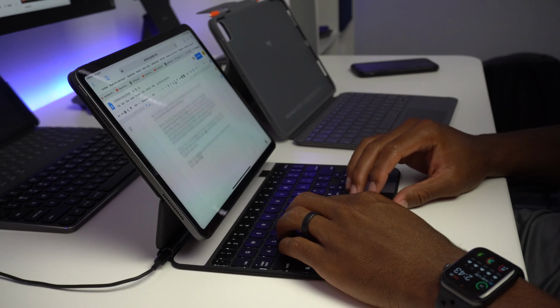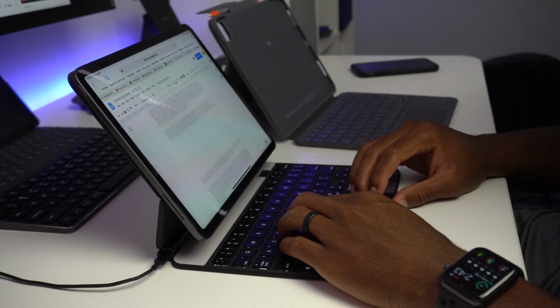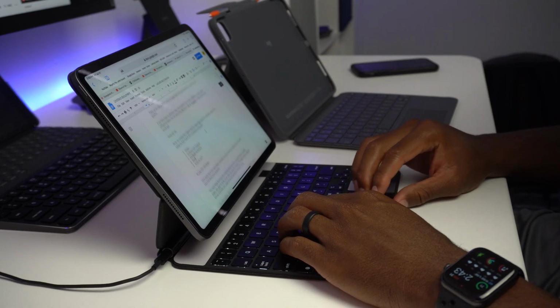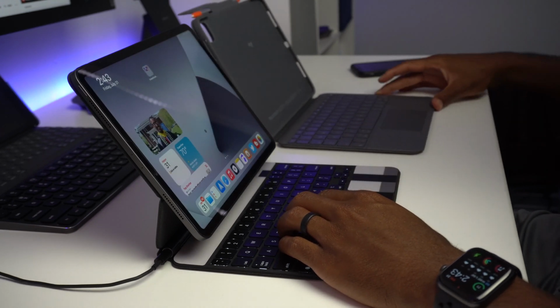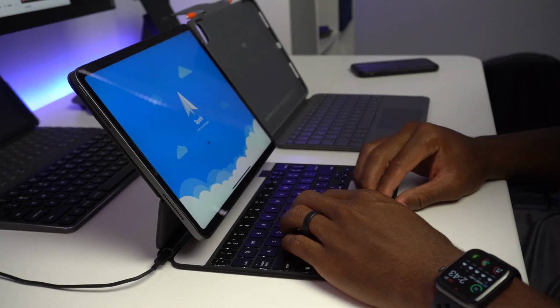Now, the one thing about the Logitech Folio Touch is it does not give you that extra port for extra charging, but you do get some protection. So there's one thing you get with one that you don't get with the other. The Logitech case would be very good for anyone that's dropped their iPads before, or they like to have that protection anyway. So next, we're going to talk about the trackpad and the keyboard of each of these two accessories.